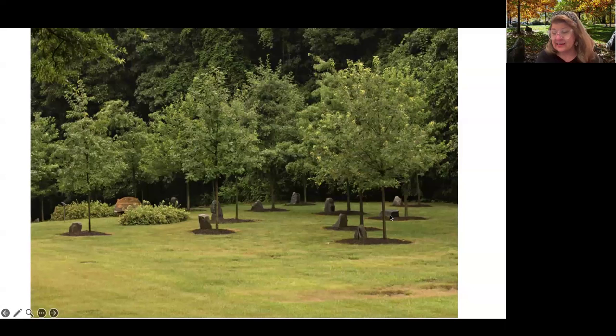So I've seen lots of deer run through the area, groundhogs, bunnies, rabbits, all kinds of birds. Migratory birds are fabulous in the spring and fall, mostly in the spring. And it's just a very cool place.